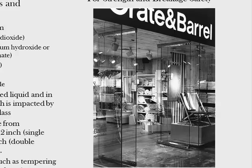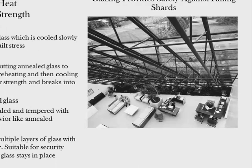Tempering is the heat treatment that they use for impact glass, and basically it describes it in here. You cut the annealed glass to a required size, you reheat it to make it strong again, you cool it rapidly, and that keeps it, instead of breaking into large knife-like shapes, it crumbles into little crumbs.